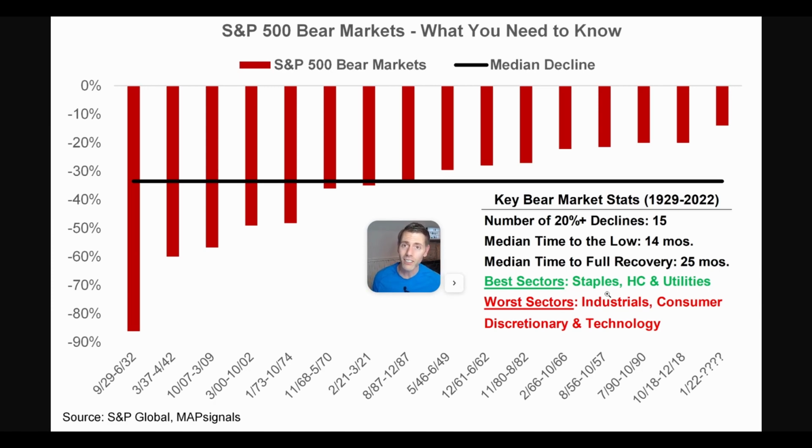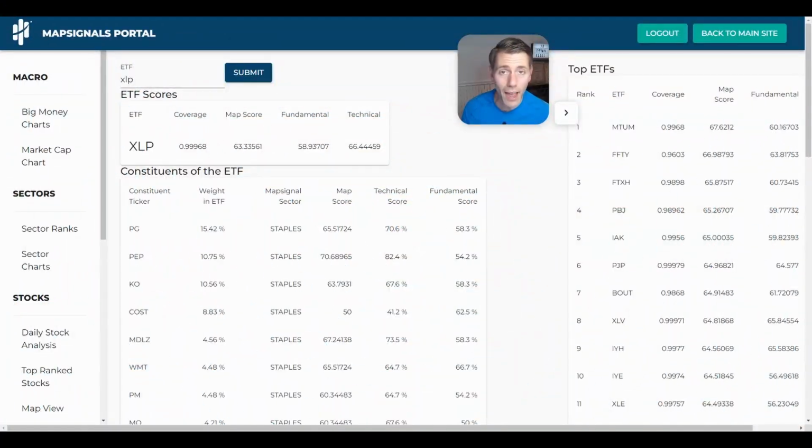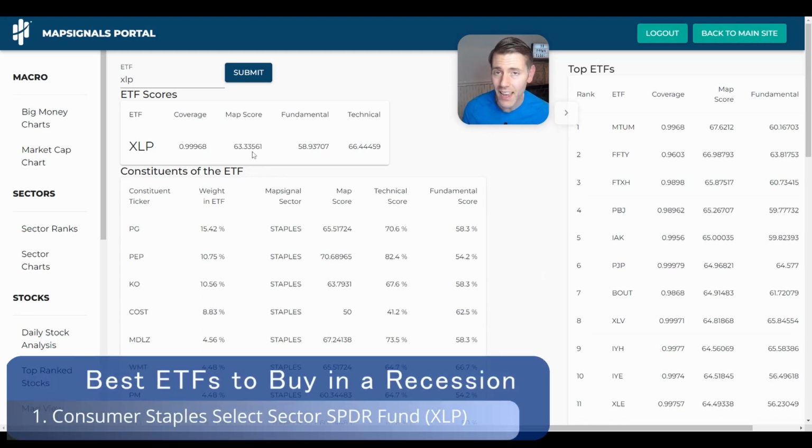The best sectors tend to be consumer staples, healthcare, and utilities. So those are the 3 areas of the market that I think make a lot of sense for a recession that could be upon us in 2023. So we know that consumer staples does outperform in bear markets. So I'm going to be looking at XLP.